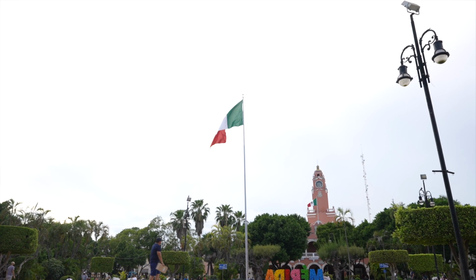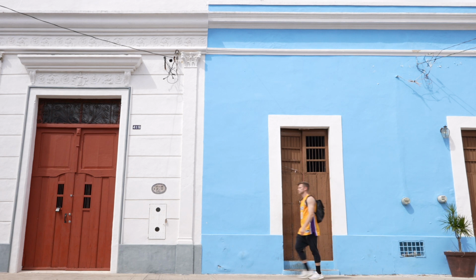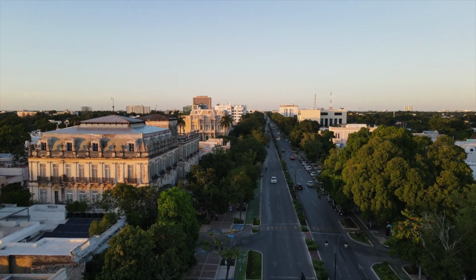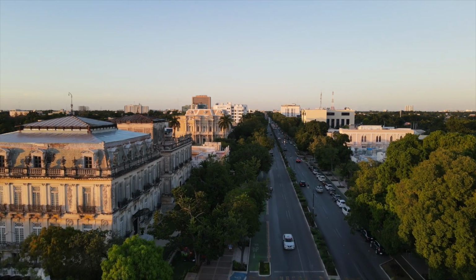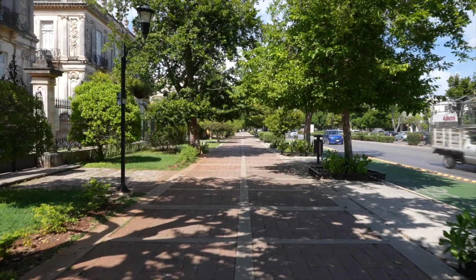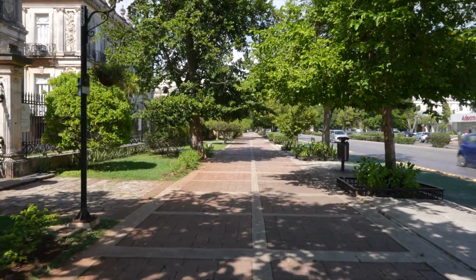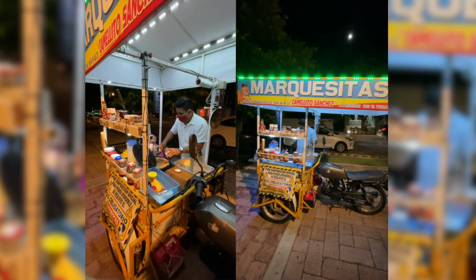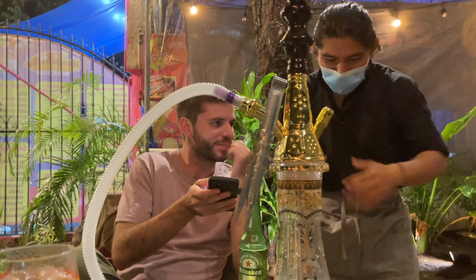If you plan on traveling to Merida and want to be centrally located, this is the apartment for you because Centro, which is the main town center where all the action is, is about a 15-minute walk. Then you have the Paseo de Montejo, which basically is the Champs-Élysées of Merida. Beautiful, beautiful street with lots of trees, lots of Spanish colonial buildings. You have all the marquesita vendors and a lot of indoor, outdoor dining.